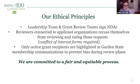We want you to know that we're committed to a fair and equitable process. We take this very seriously. Our leadership team and those closest to the grants process all sign non-disclosure agreements, which means we protect applicant data and keep information and review decisions confidential when we're in that review phase.